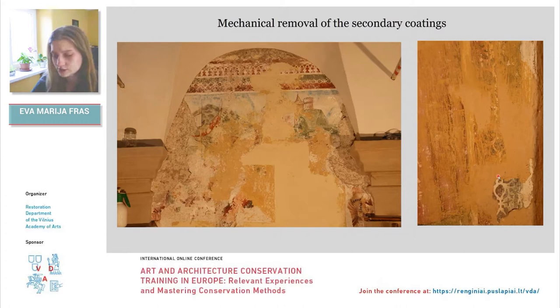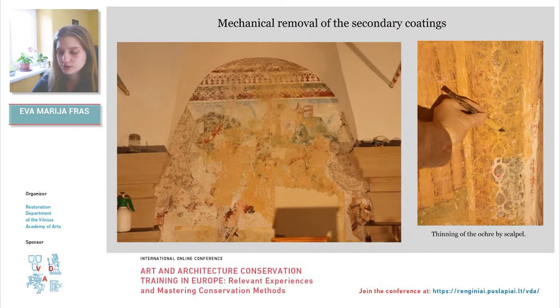So then I just took the scalpel and carefully started to scratch it and level it out as much as I could until I could see the painting underneath. So I just thinned it out to the critical thickness, then tried to erase the remains with a Bishop sponge, but it wasn't enough.